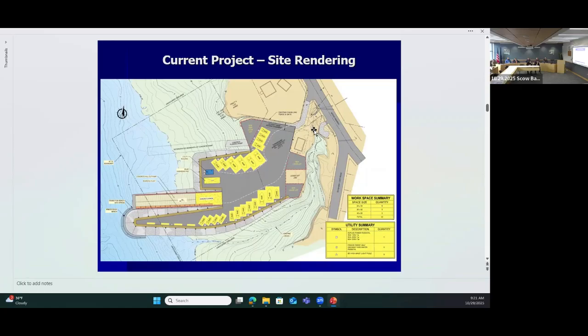There'll be some more detail as I get into this, but there is a 40-foot access corridor that needs to be maintained in order for DOT to have access into their facility, and that will be maintained. So again, no work on DOT's site.